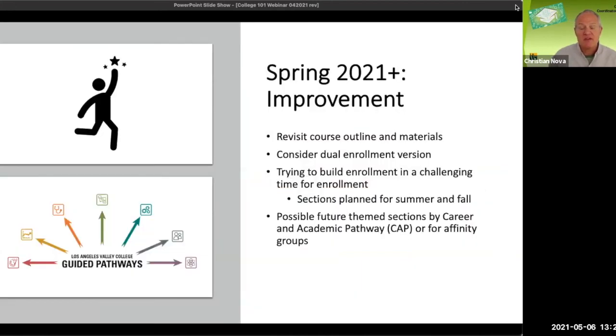So next slide. For spring 2021 and beyond, just some ideas of improvement and what we're working on now with work groups with the faculty: we're revisiting the course outline and the materials. We're considering even more dual enrollment versions. We have one section of dual enrollment being offered in the summer, coming up in summer 21 in a 5-week condensed format. And we have a 5-week college section of the class being offered in fall also.